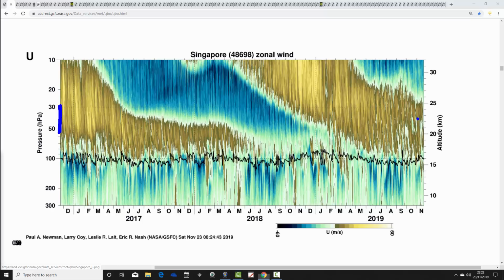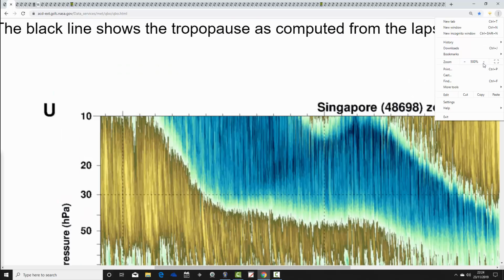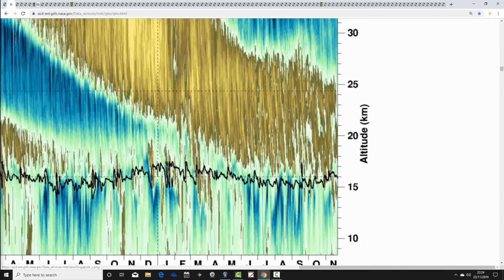Each individual bar reflects an individual day's QBO data. Now, if I zoom you in, I haven't done this before, I don't think, but if we zoom in and go over here, it does look as though we have now pretty much moved those green coloured lines down into the 30 hPa level just here.